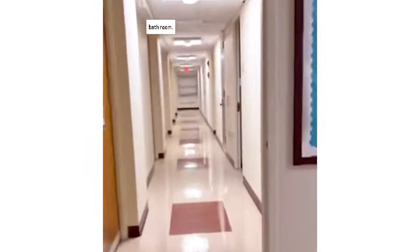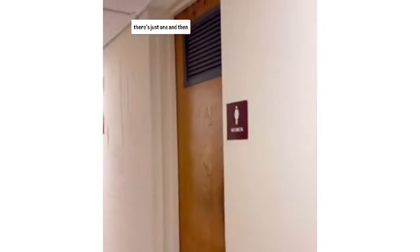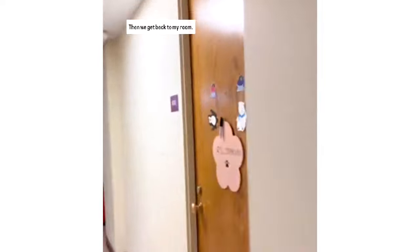Right down the hall is the bathroom. This is an all-girls floor, so there's just one. And then there's a room with a garbage, recycling, and sink to wash your dishes in. Then we get back to my room.